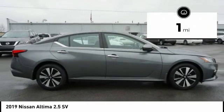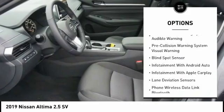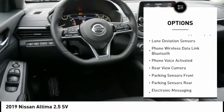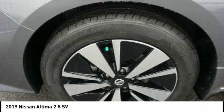This vehicle has less than 100 miles. Here are some of this vehicle's great options: traction control, remote engine start, anti-lock braking system, steering wheel audio controls, autonomous braking, power driver's seat, stability control, backup camera, heated seats, air conditioning.